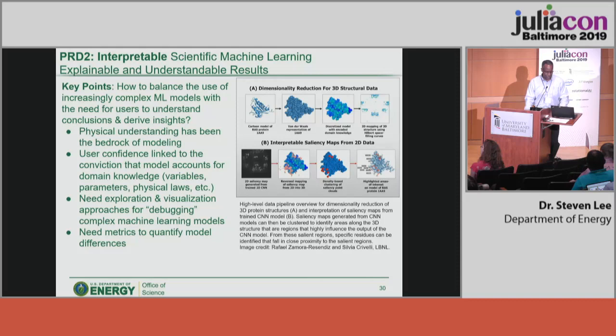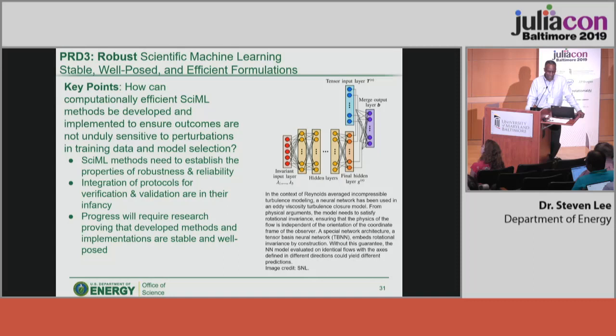And then the third foundation is robust scientific machine learning, that it's not unduly sensitive to perturbations in the data that you give it or the data that it's trained on, that you're not getting deep faked in some way. How do you build robustness into those machine learning techniques? Okay, so there you have it, the foundational areas. And those really get at the core of what math basic research does anyway with stability analysis and accuracy and robustness and things like that. So what does that mean in the context of machine learning?